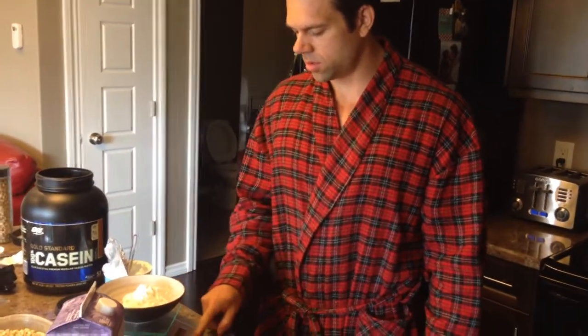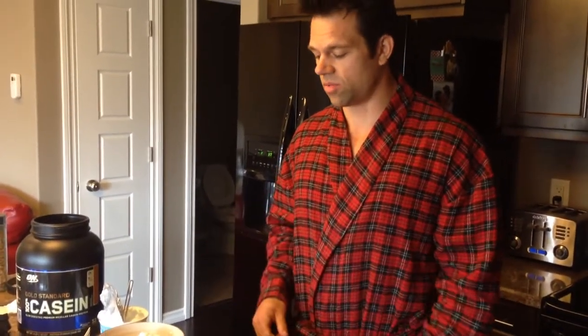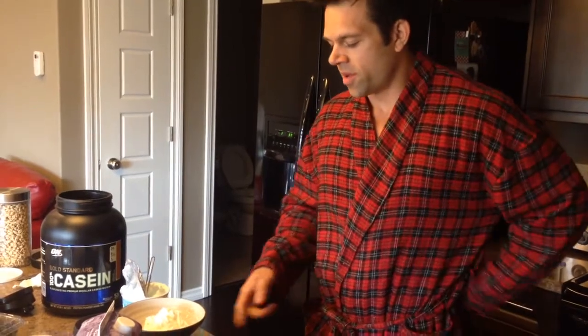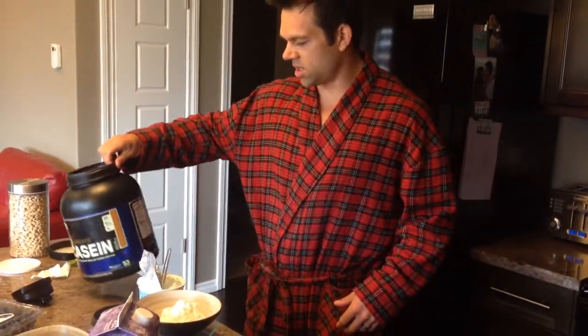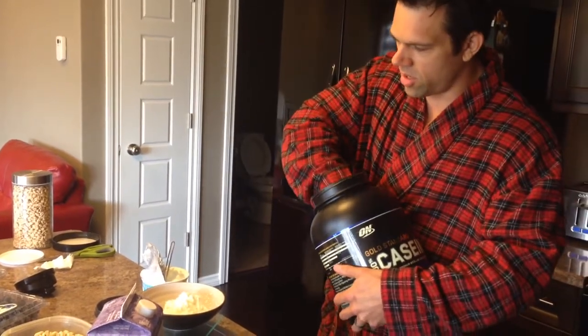I also want to add, I tracked all this in MyFitnessPal already, so I've added it all in. I'm going to have a scoop and a half of casein protein with my breakfast, so I want to put a half scoop in with my Greek yogurt. I'll use the other scoop for my cereal. So a scoop of protein is 34 grams, so I'm going to do 17 grams of protein in with my Greek yogurt.